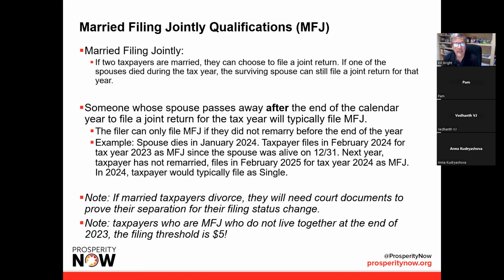Again, if married taxpayers divorce, they will need the court documents to prove that their separation changes their filing status. We generally don't need to see that. We just need to know that they do have it. And if taxpayers who are married filing joint do not live together at the end of 2023, the filing threshold is only $5. Again, it pays to file married filing joint.